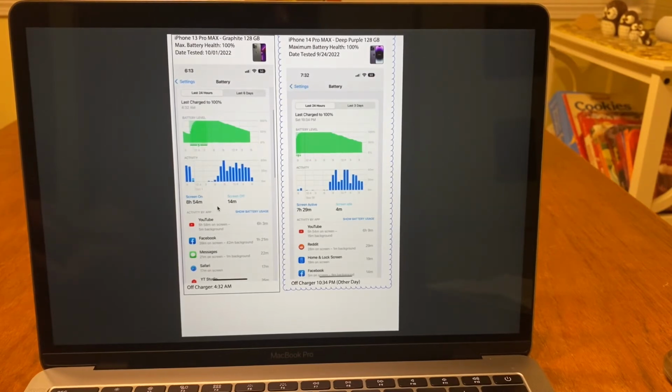But this is a reason why I returned the 14 Pro Max and kept the 13 Pro Max, because I knew that the standby time and everything was better, and the graphs show it without Wi-Fi. With Wi-Fi, it's pretty close, but without Wi-Fi, you can see I get over an hour more screen on time, so that's big. So in actuality, Apple was wrong when they said the 14 Pro Max gets 1 hour better screen on time, or better video streaming, I think they said, than the 13 Pro Max. It's not correct, unless you're on Wi-Fi, I guess, but in the real world, it would not be correct.